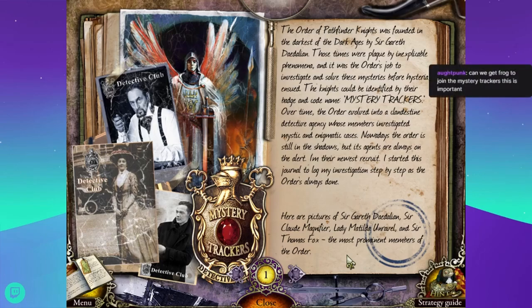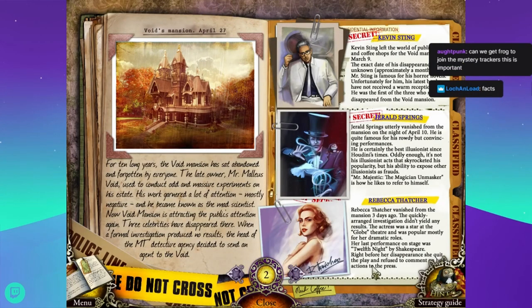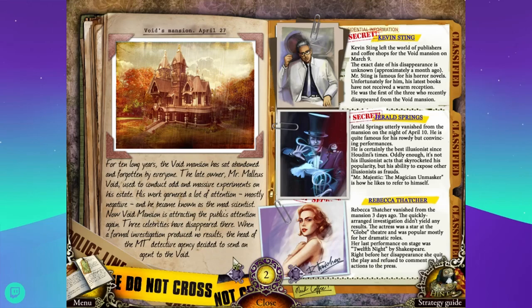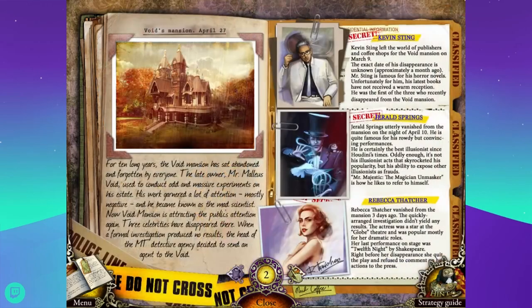Wow, that's interesting. I mean, he's our hint button, so I guess he's coming with us. Oh wow, this is even more information than we got in the opening. Did this have a date? No, of course not. All right, well, Boyd's Mansion, April 27th. I guess it's April 27th, but that's not the kind of date I was looking for.